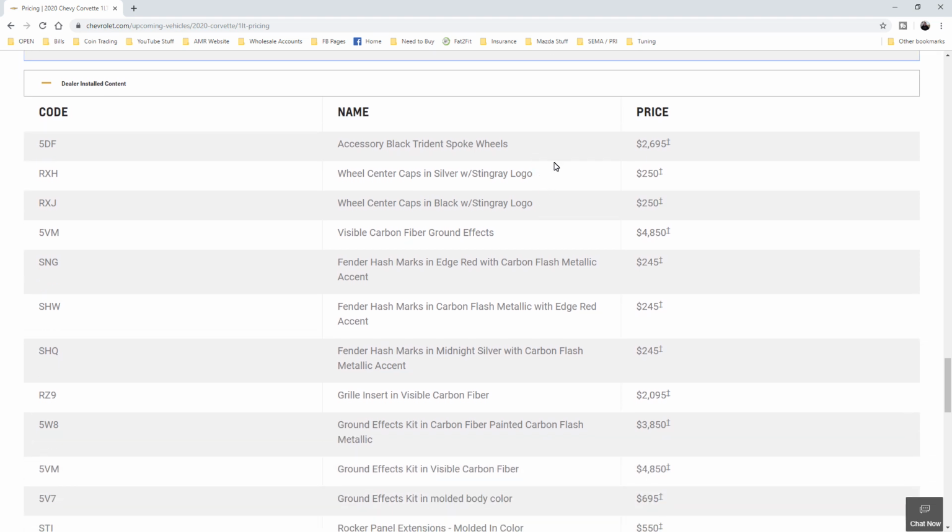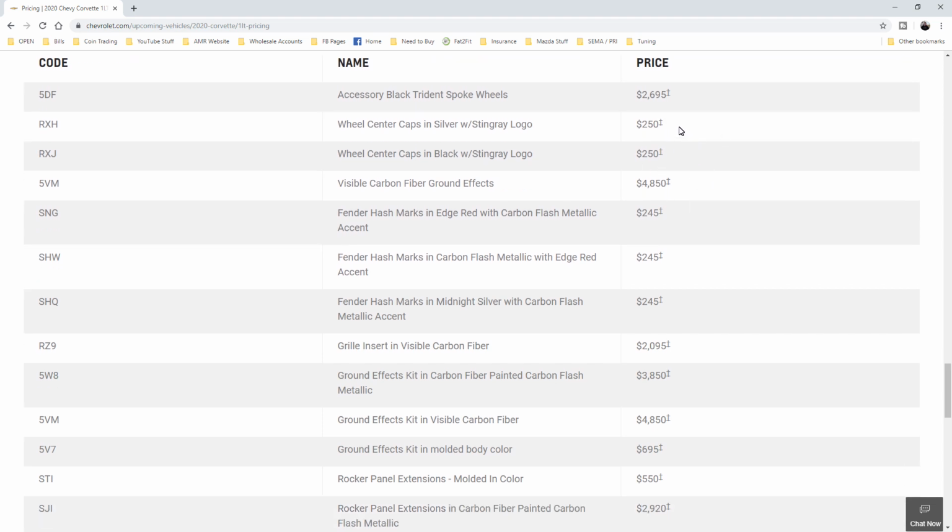Then we just have some dealer installed content. So you can upgrade your wheels to the black Tridents for $2,700. Wheel caps with a Stingray logo, $250. That seems expensive. I mean, it's a Corvette, so everything's expensive from the dealer, but we can get these on Amazon for like $45, right? It's a new sticker that goes over your current caps.